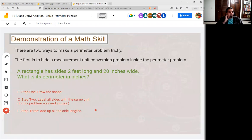Because the GED likes making things harder. The first way that you could make these hard is to hide a measurement unit conversion inside the perimeter problem. So a rectangle has sides 2 feet and 20 inches. Uh-oh, the feet and the inches don't match. We're trying to add apples and oranges. It's not going to work. So what is the perimeter in inches?